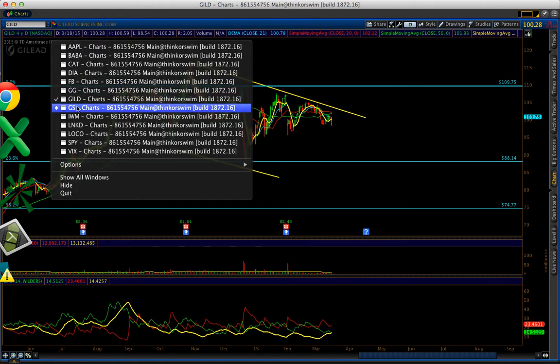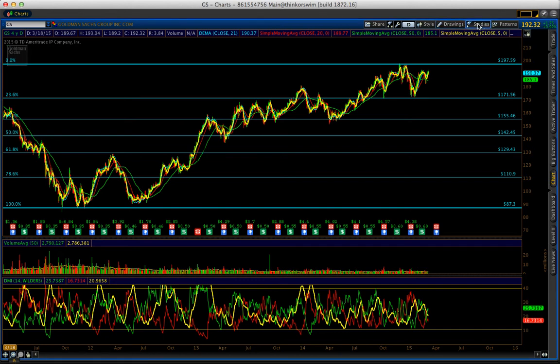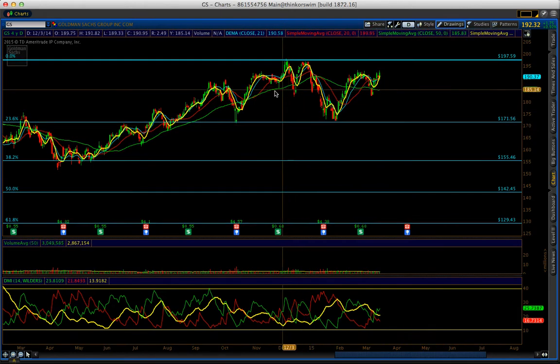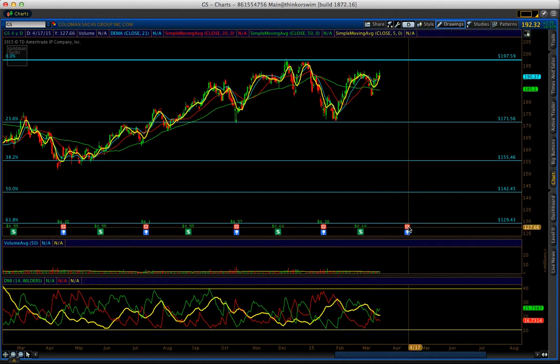Now let's talk about Goldman Sachs. You can see right here, it's a very bullish chart. It doesn't have anything bearish about it, and the 50 simple moving average has been the support in this area. Every time it goes near the 50 simple moving average, it bounces, and it's going to report soon.